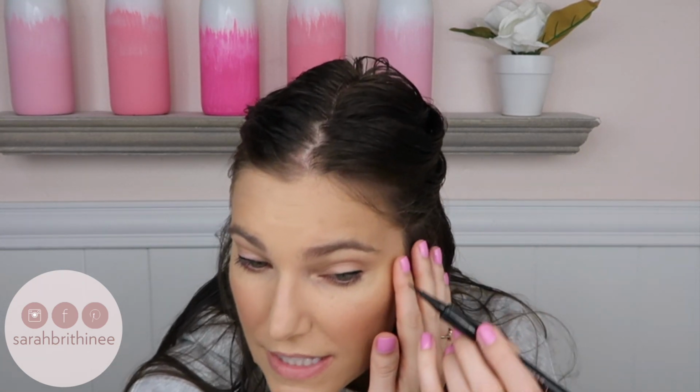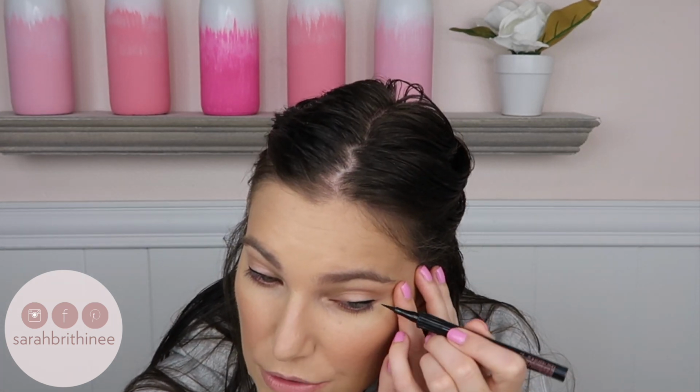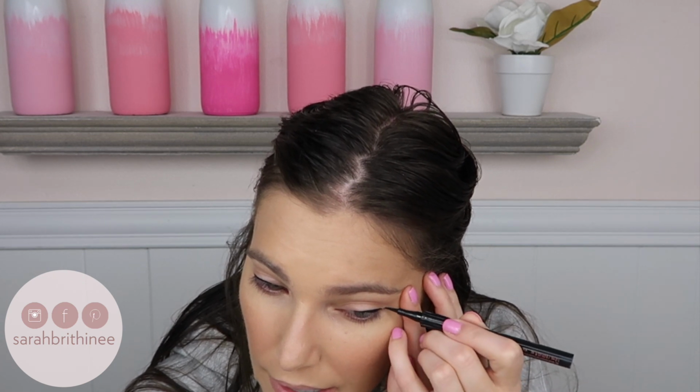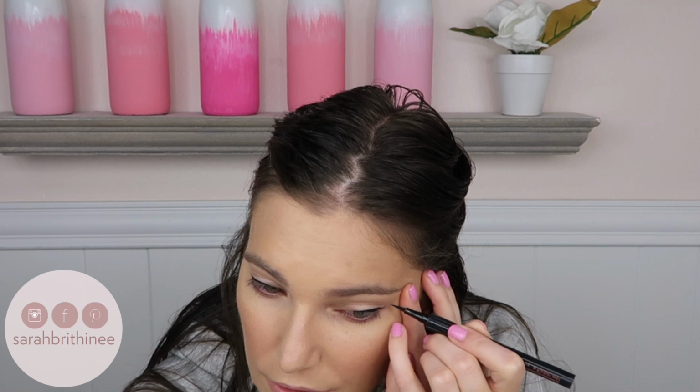Hopefully you guys will be able to see this. I can't do it one-handed. I just need to kind of put my finger there so it doesn't move all over, but I don't actually pull my lid, because I don't want to tug on my eye area because it's not good for you. It will cause wrinkles.